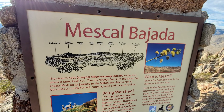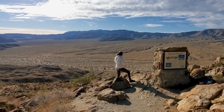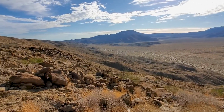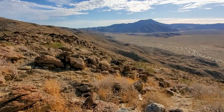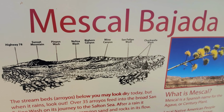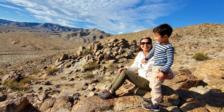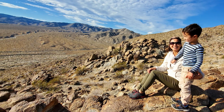A second interpretive marker at the overlook explains the landscape. The view here is one of the best in Anza-Borrego. It overlooks a wide valley called Mezcal Bajada, which refers to the agave, mezcal, that grows in the area, and the slopes at the base of the desert mountains, the Bajada.